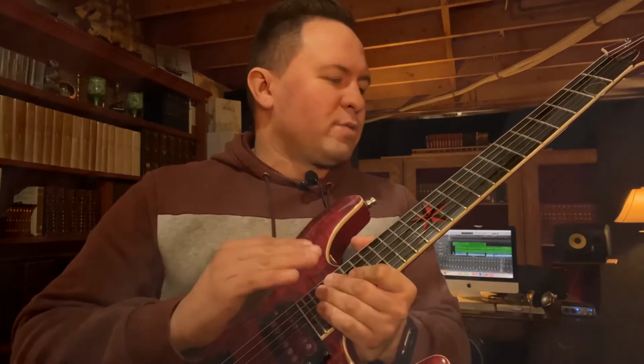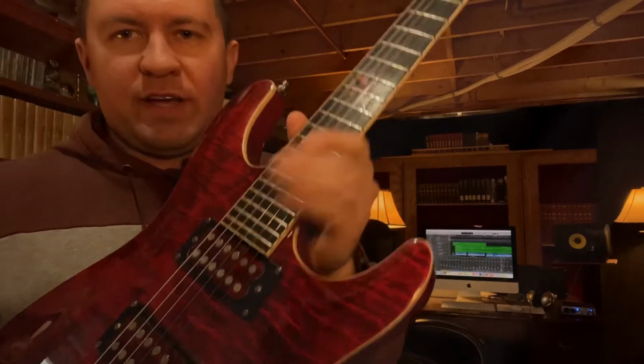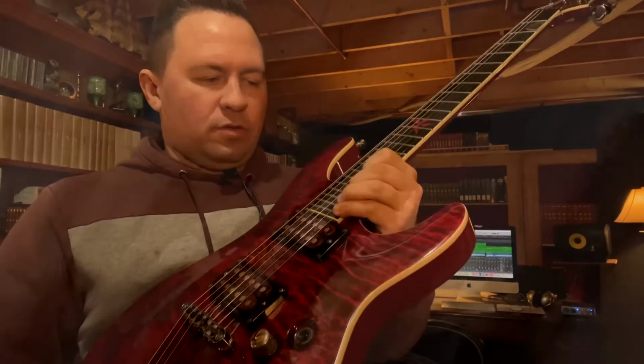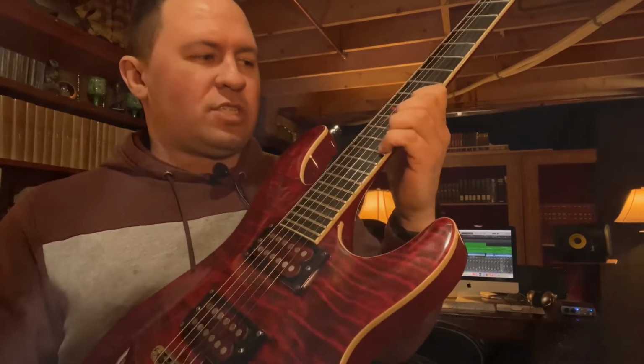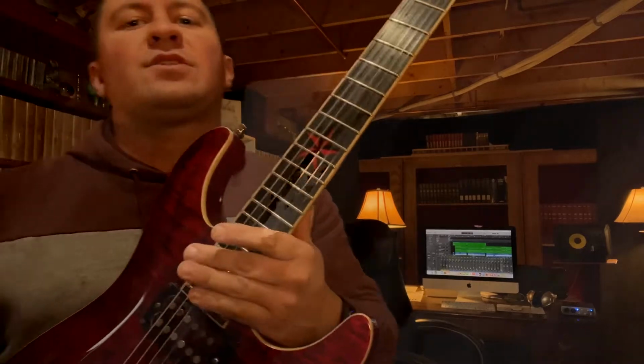Because I feel like it's the easiest to use, and plus I get the 24 frets, which most of the other songs I use don't usually need that many frets. And I do have another guitar that I use for 24 frets in lower tunings when I do need them, and that will be the next guitar.